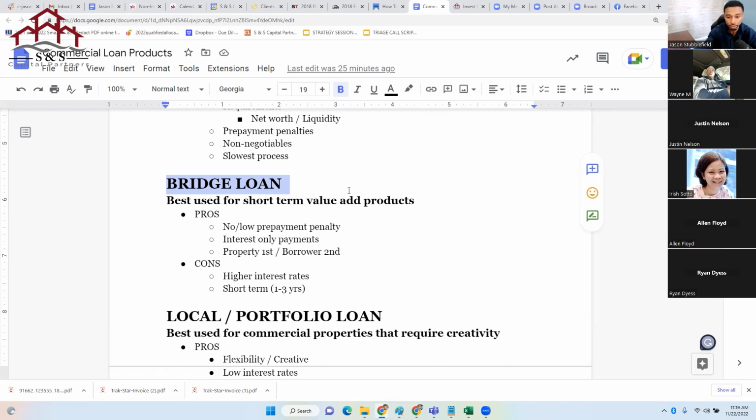This loan product also believes in you, right? They're also looking at your pro forma, or your estimates of what you're going to do with the property, and they say, all right, we believe that you can implement this plan and give us our money back, so we're going to give you this short-term product to assist you with doing that.